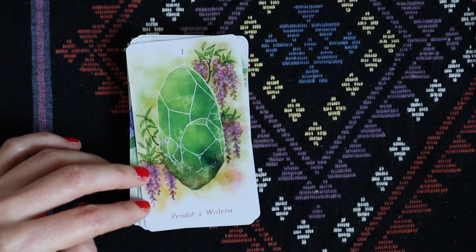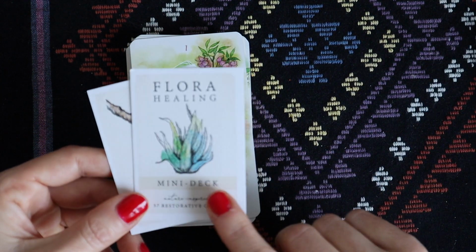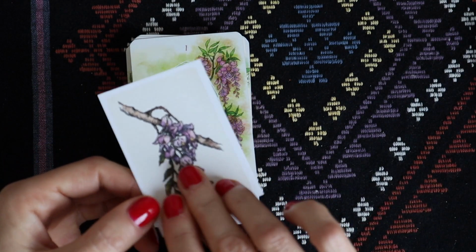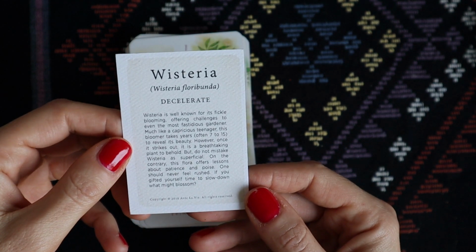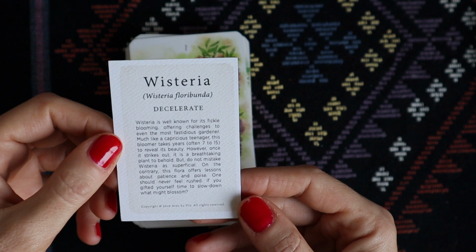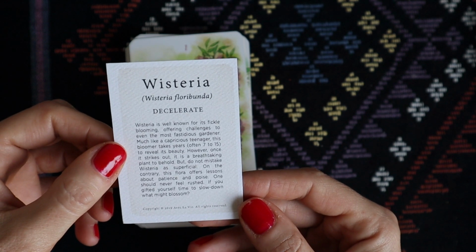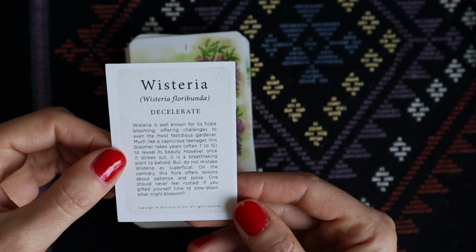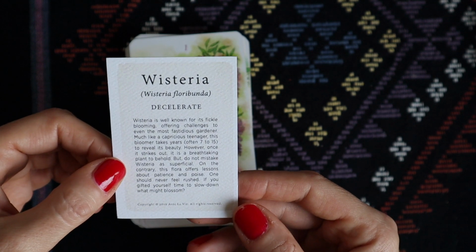Wisteria, oh, I just love this plant. And from this other thing, a mini deck from Rebecca, the Flora Healing, Wisteria has such a nice description, because it says: decelerate. Wisteria is well known for its fickle blooming, offering challenges to even the most fastidious gardener. Much like a capricious teenager, this bloomer takes years, often 7 to 15 years, to reveal its beauty. However, once it strikes out, it is a breathtaking plant to behold.